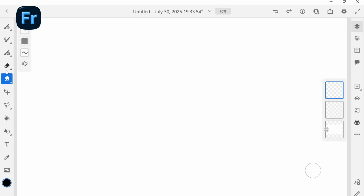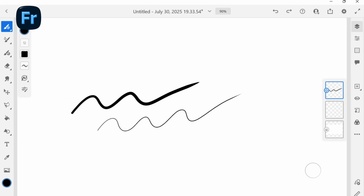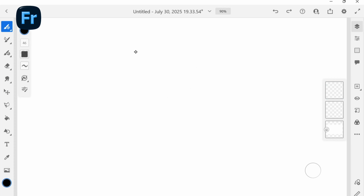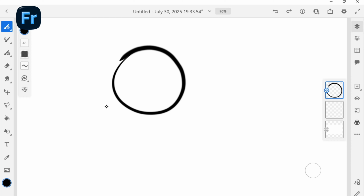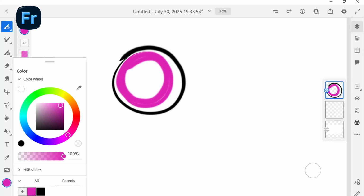Alright, let's try one brush now. Okay, here we go. Whoa, this is smooth, like shockingly smooth. It's like drawing with silk on glass. No lag, no resistance, just flow. You can feel the richness in every stroke. This is what digital art should feel like. The interface, super simple, but these brushes, total top shelf stuff.